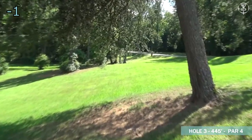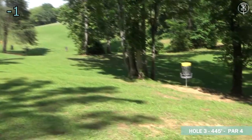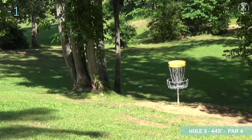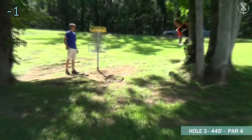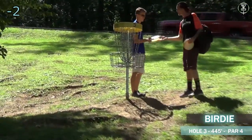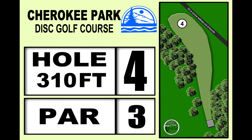Snappy. Tossing it up there. No problems at all. Will tapping in for his birdie. Snappy tapping in for a birdie as well, to finish out the card. Starting off on hole four, it's a 310 foot.